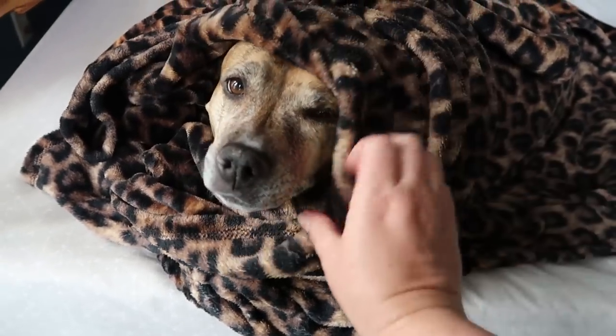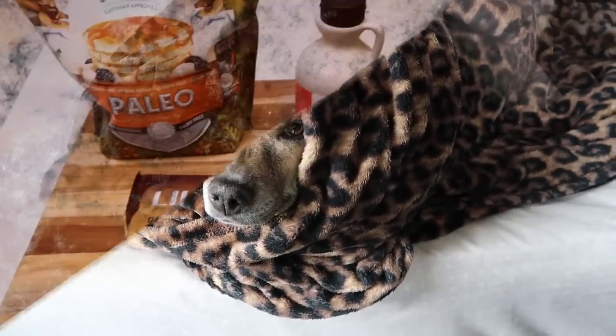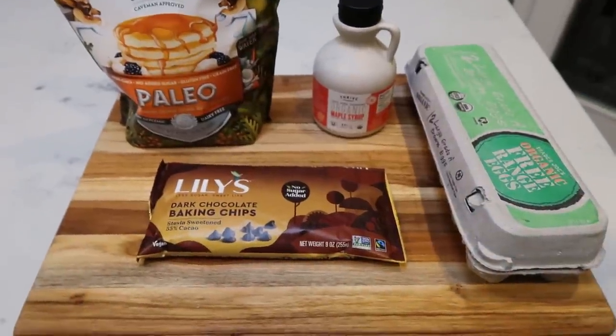The clean warm blankie out of the dryer, huh? My baby's so cozy. So it's about 7:45. I'm gonna make some breakfast.